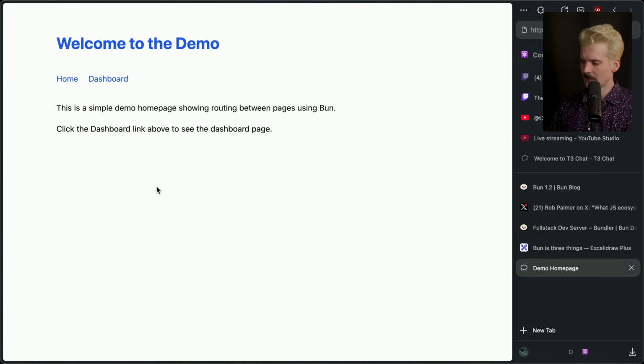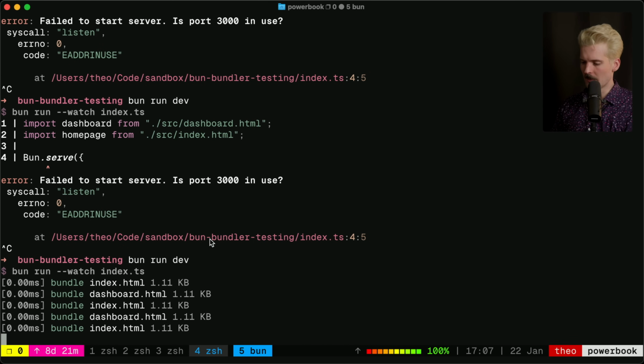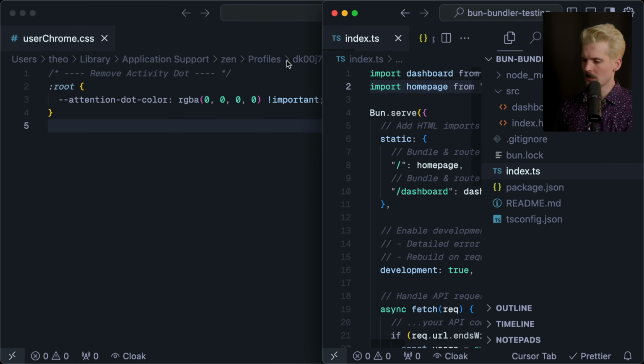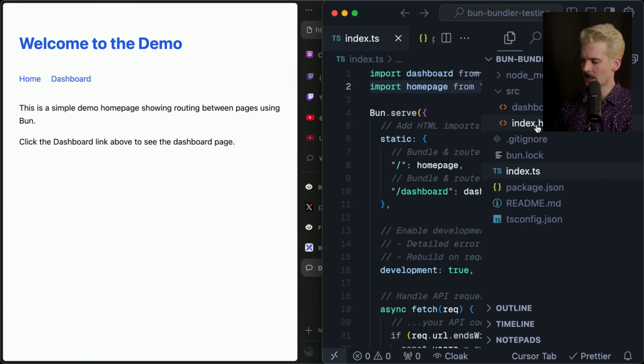Source / and look at that. Dashboard and home. No time spent compiling at all. It just instantaneously things happen. Let's see if I change something in the HTML, how quick it updates.